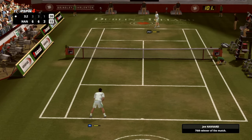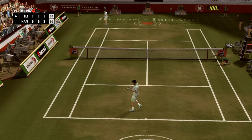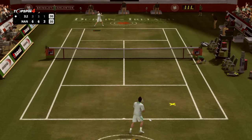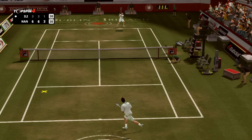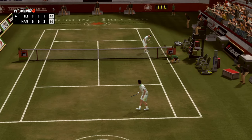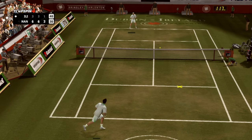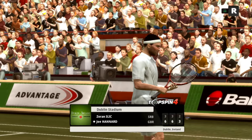Oh, that's our 70th winner of the match. It seems quite unbelievable that we've hit that many. 30 all. Oh, wow. 40-30. I thought we'd got him there, but it's an excellent volley. Game, Ilic. Just so good from Ilic. Player one leads 3 games to 2.